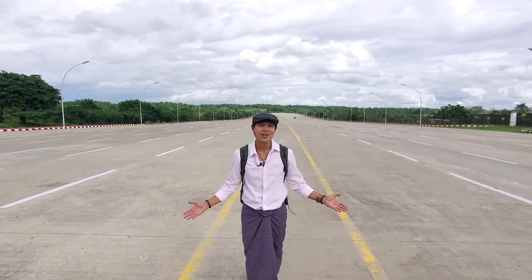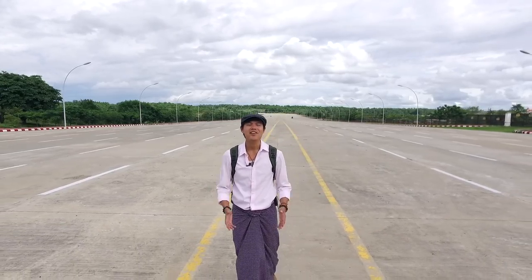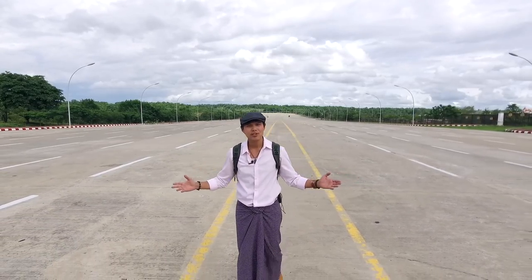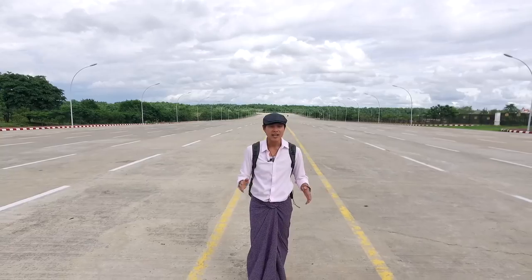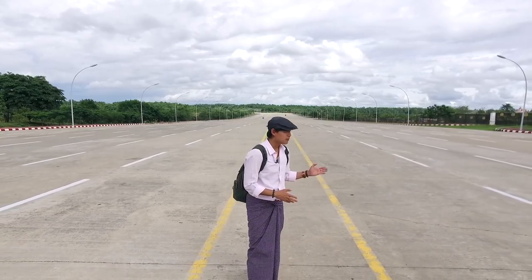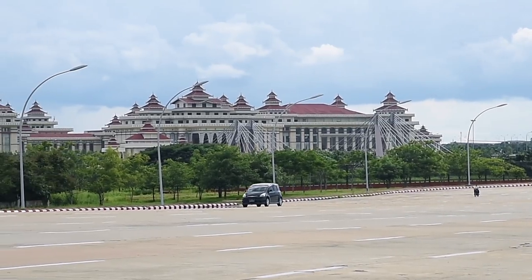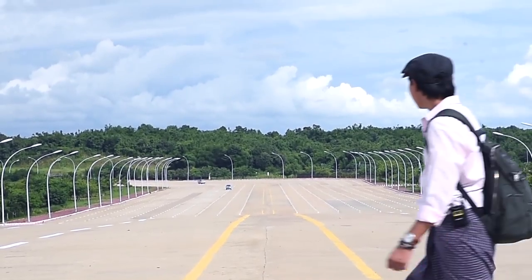Welcome to Lutta Road. Here I am at the very huge road, I think one of the biggest in the world. It's a 20-lane road in front of the National Parliament here in Nay Pyi Taw, Myanmar. And around here, you can see it's full of trees, very beautiful.